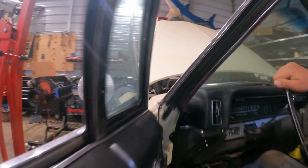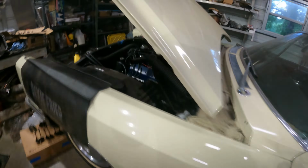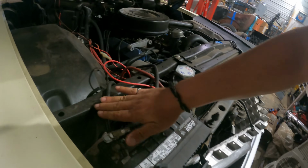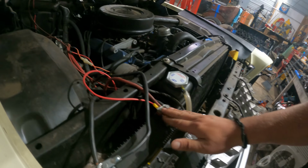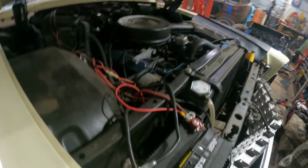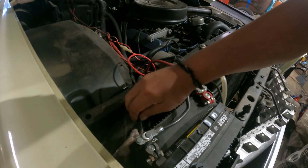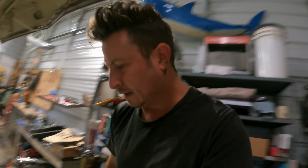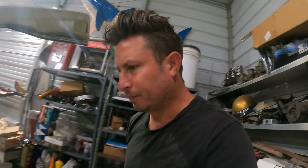Whoa, something's cooking. I see smoke. Smells. Oh, that is hot. Why is that ground so hot? That's not good. Why would the ground be smoking?